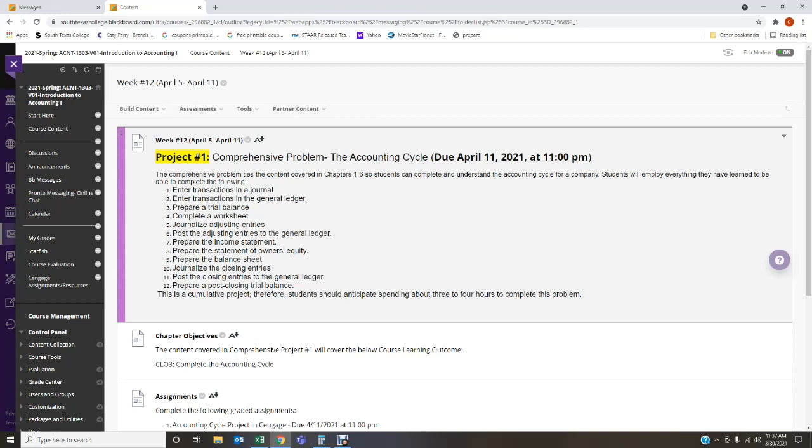You're going to journalize the closing entries. You're going to post the closing entries to the general ledger. Then you're going to prepare a post-closing trial balance. Okay, this is a cumulative project. It is a lot of stuff that you have to do for a company. This is like if you were working in an actual business, okay?